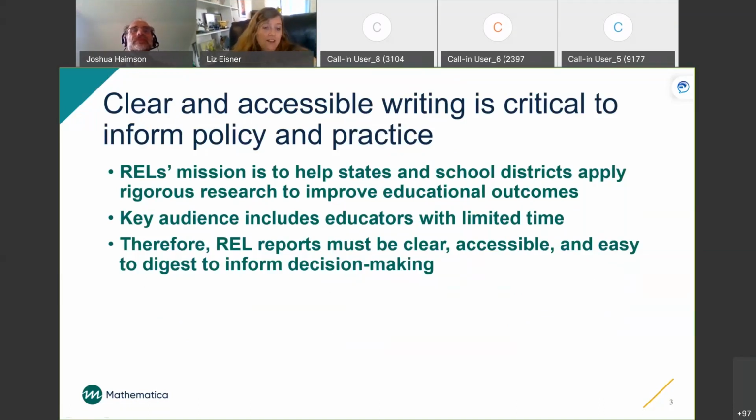I'm Liz Eisner, the Associate Commissioner for the Knowledge Use Division in IES. And I'm just going to kick this off with a few main points to help frame our discussion. This is something you all know, but it's really important to always remember that the REL's mission is to help policymakers and educators and administrators use rigorous research to improve educational outcomes for students.